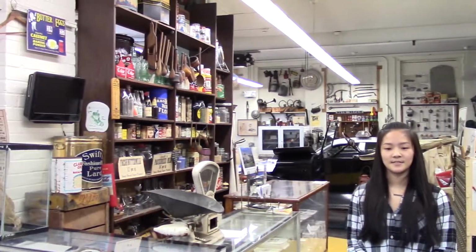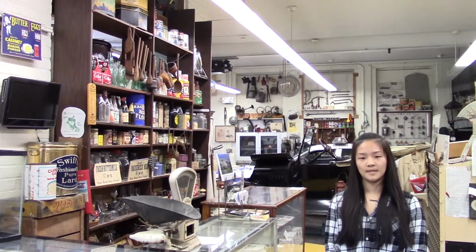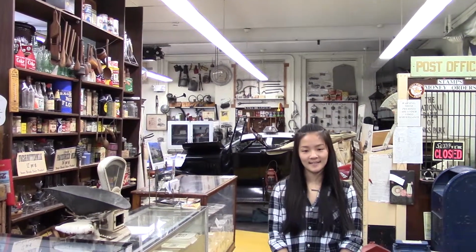The left side is modeled off an old general store, which allows visitors to play shopkeeper and step into the world of simpler times when a piece of candy was only a penny and a bottle of Coca-Cola was 5 cents. But there are so many more rooms at the museum to discover.